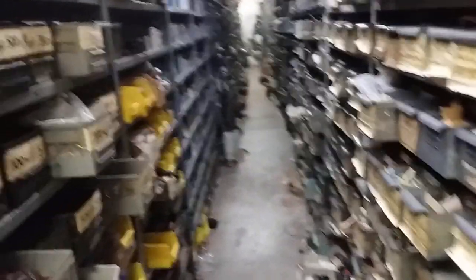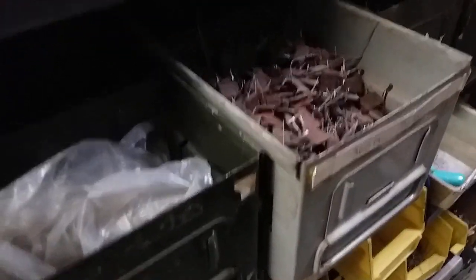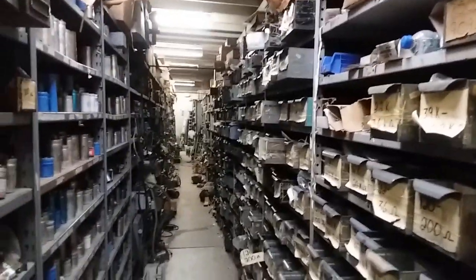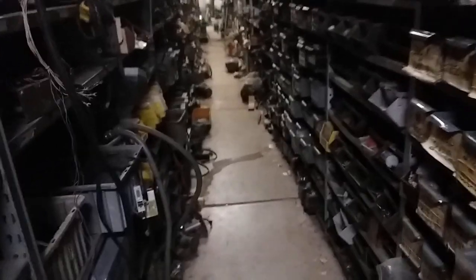What's in this aisle? Capacitors, it looks like. Yeah. Lots of capacitors on the left side, and on the right side, it looks like we've got resistors. All right, and this aisle goes, whoa, way back there. And it is narrow and tight, let me tell you. It's packed. Dark in here, too. What are we getting into over here? Looks like some kind of power supplies.